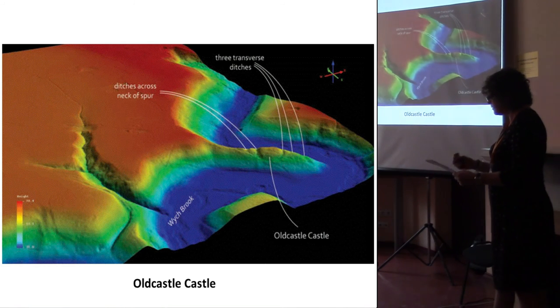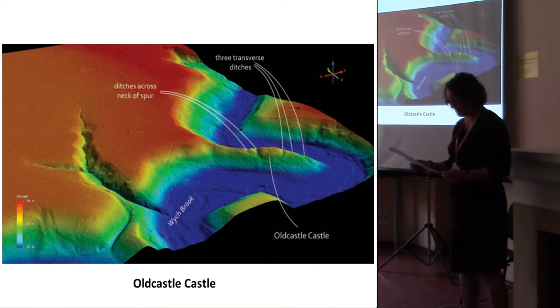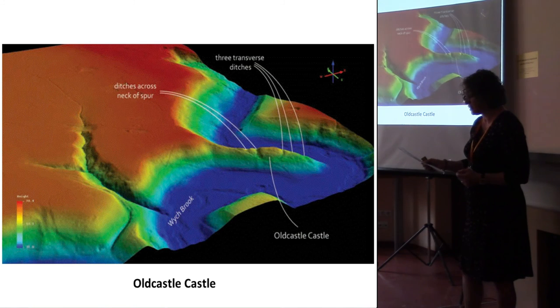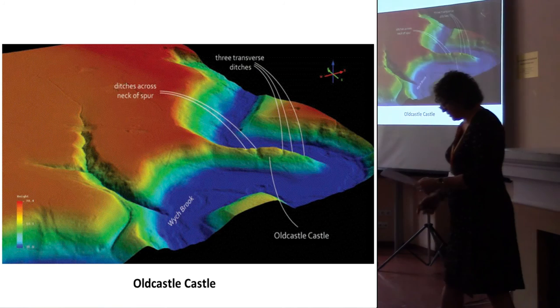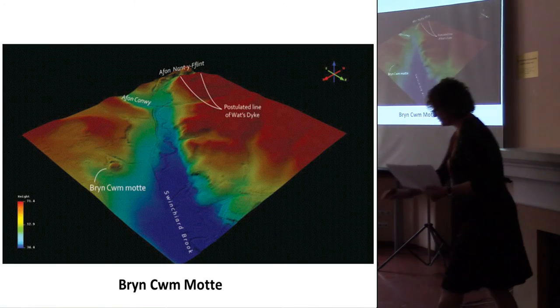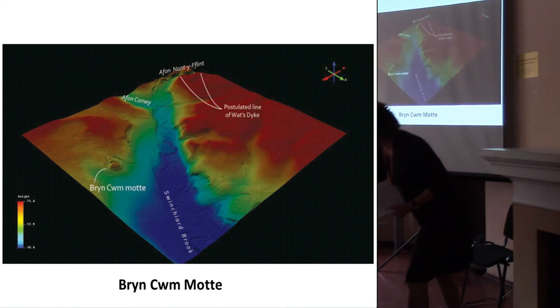So hills and promontories are typical locations for Iron Age fortifications which may have been used in the early medieval period. The rectilinear castle baileys are not uniform in form, but what is a common feature of their baileys is their shared idiosyncratic morphology in their reuse as Norman castles. So just skip that very quickly. This one is a motte without a bailey overlooking the Watts Dyke and the river there.